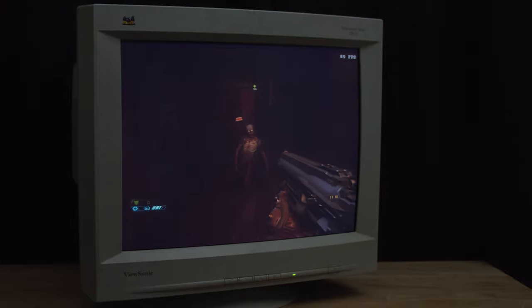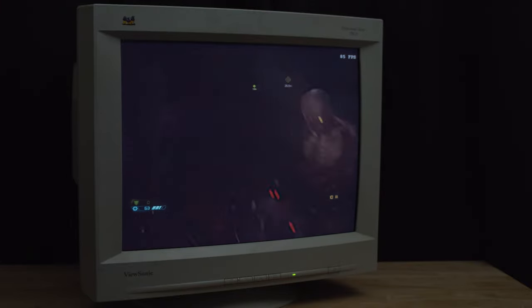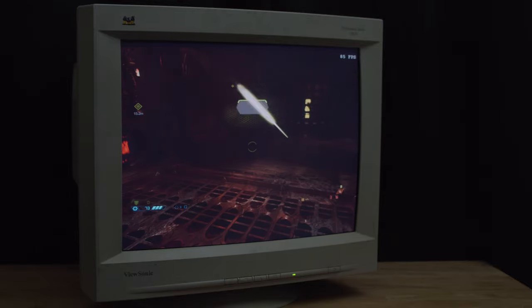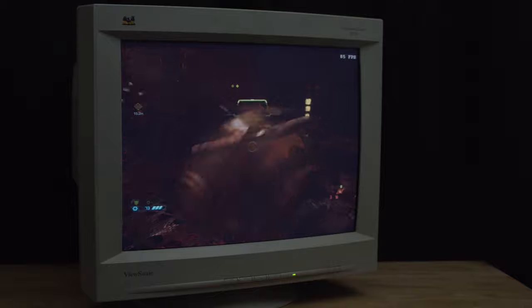So I'm not going to talk too much in this. Most of this I'm just going to let the footage roll and you'll hear the gameplay sounds and all that. But I am, of course, playing this on a CRT monitor. Doom.